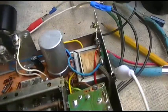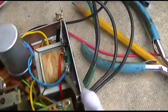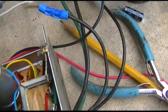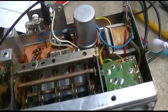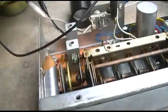It broke when I was taking it apart. I just touched it and it broke. So let's look at the gain now.